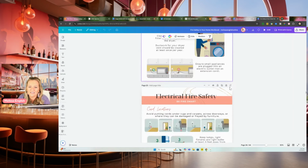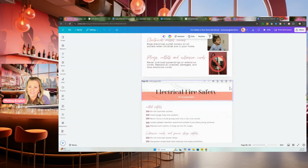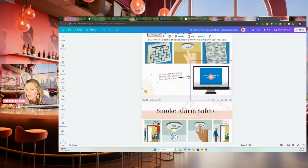Like, that's not good. So there's that. Electrical fire safety talks all about that. Okay. Then we get into smoke alarms. So they know how to test their smoke alarms.